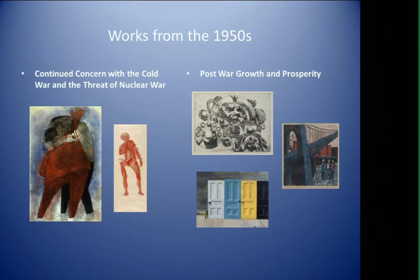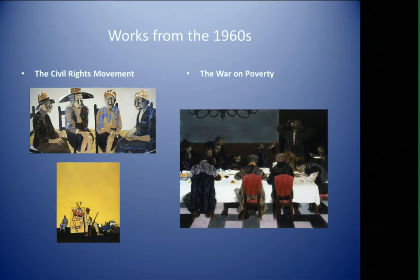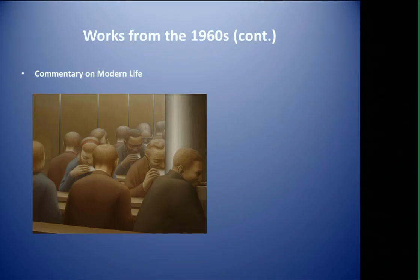In the 1950s, concerns with the Cold War and the threat of nuclear war, post-war growth and prosperity, magic realism and social surrealism. This is where the Schillers' interest began to shift into that area. And in the 1960s, the civil rights movement, the war on poverty, and commentary on modern life.